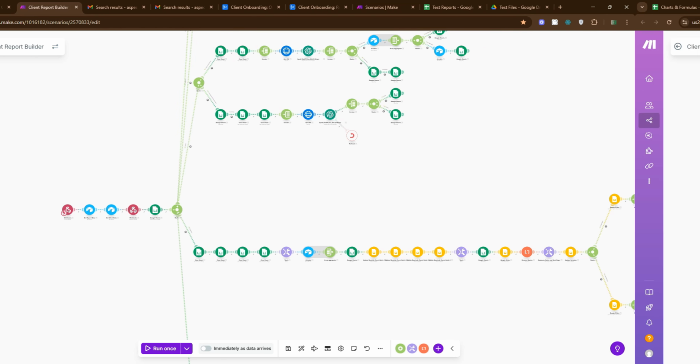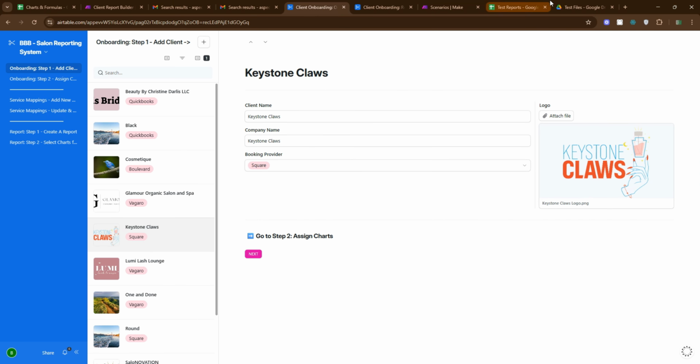Here's what it looks like in action. This is where the report creation begins, and this is the final polished output your clients receive.